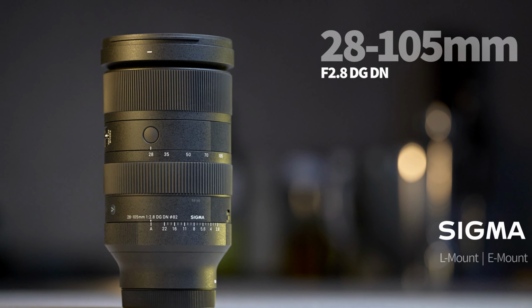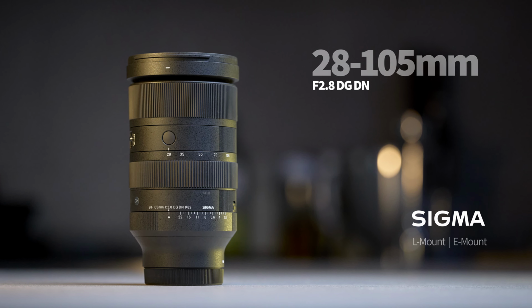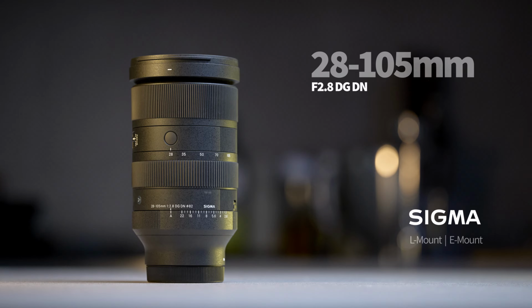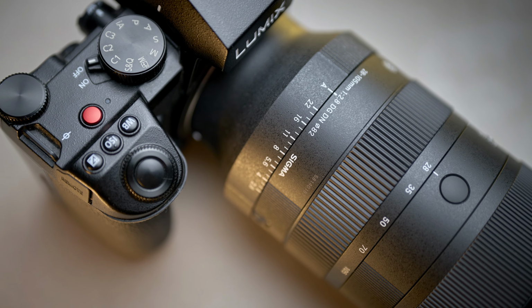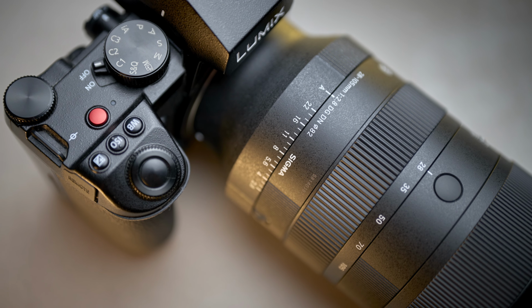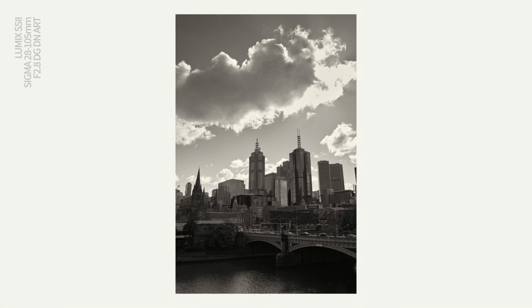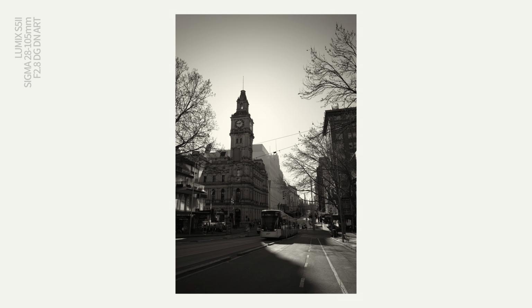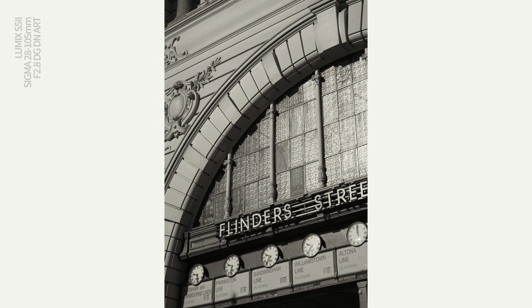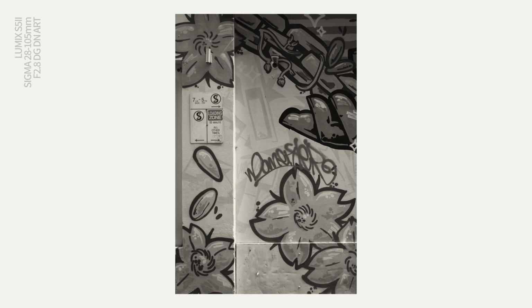Not a lens I would normally use. It's not a wildlife lens. It's not a compact urban street lens. It's a mid-range zoom, and I don't typically shoot with zooms, and I don't typically shoot mid-range. This zoom does 28 to 105 and it's f2.8 right the way through. It is unbelievably sharp. It is a beautiful, bright, contrasty lens, and it's just not something that I would normally use. I wanted to explore my neighborhood with this new lens.